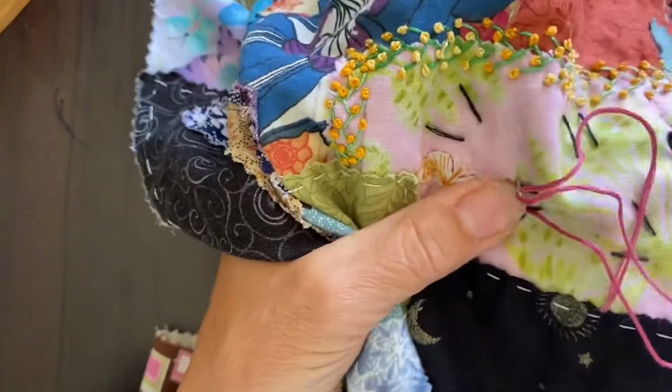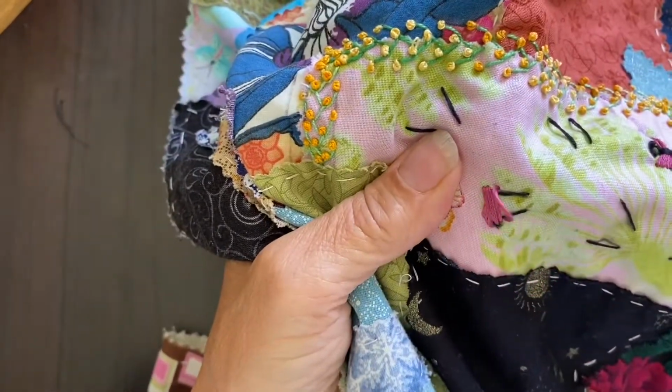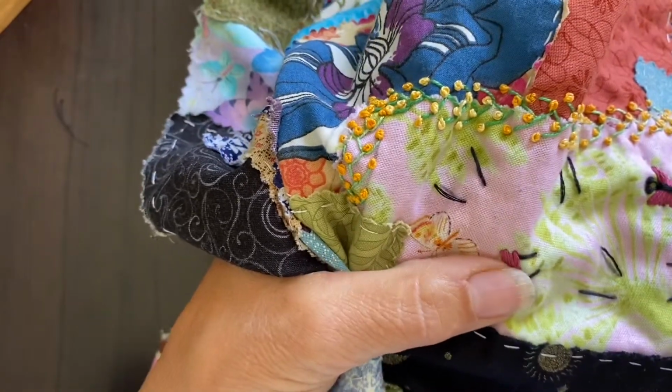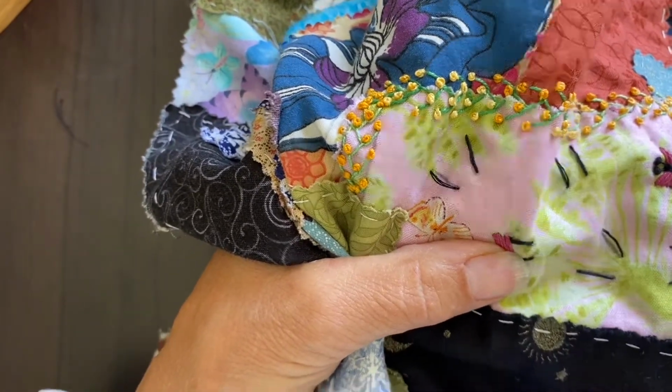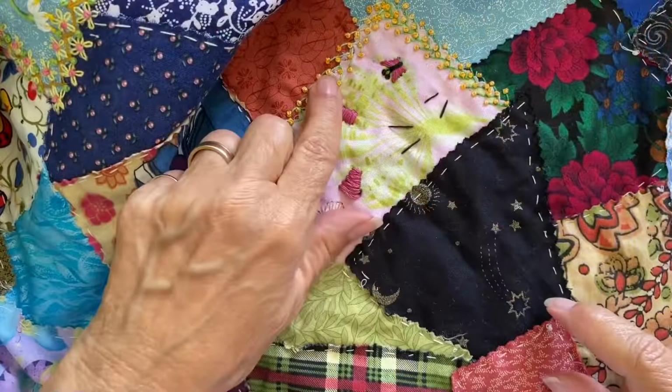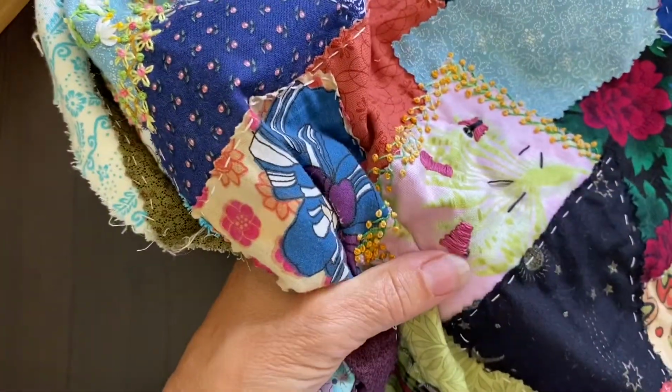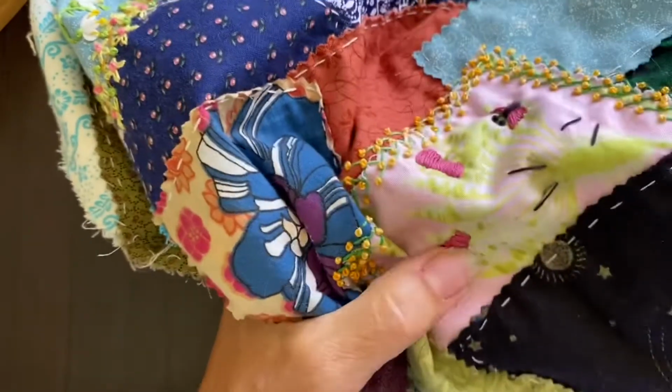And there we just keep doing this all the way along until it's all filled in. And then I'll pick you back up again. So I've done the bodies of the butterflies. And now I'm going to come up from the back of my work.